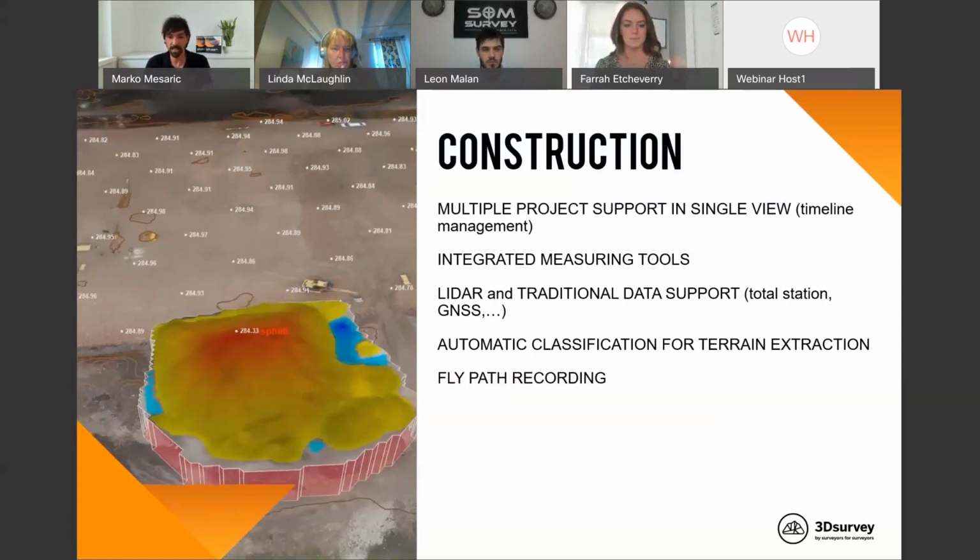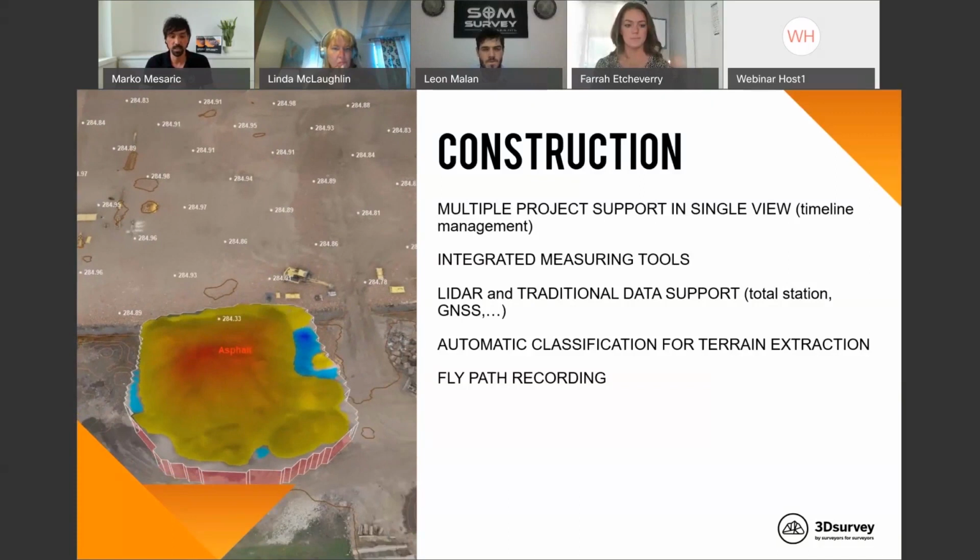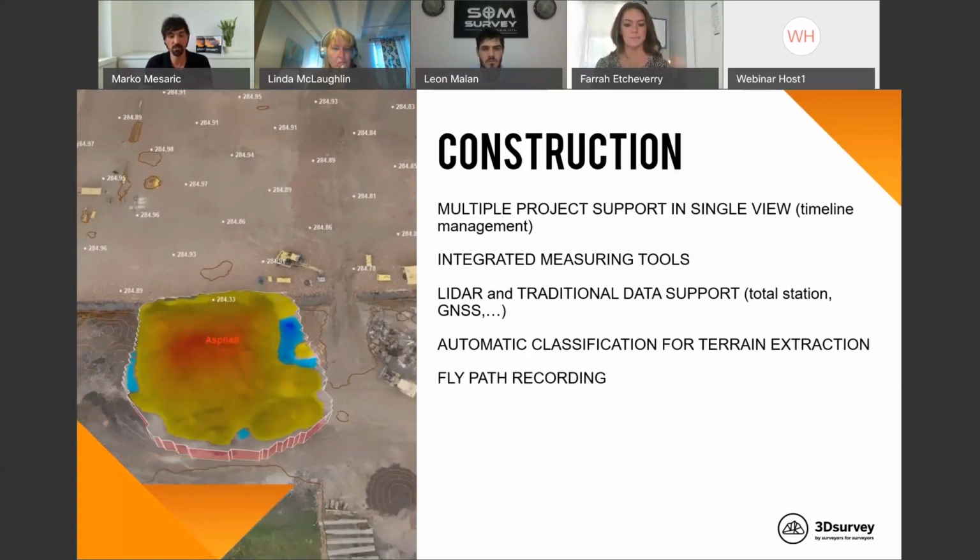Then we have integrated measuring tools to get all the information from the point cloud or textured model. LiDAR and traditional data support, as I already mentioned. This is also super important.